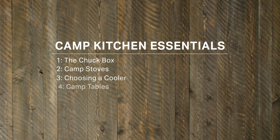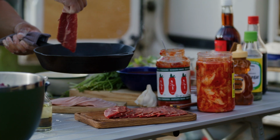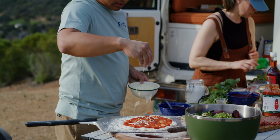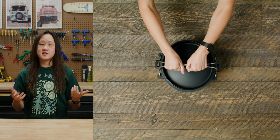Number 4, the table. Many established campgrounds offer picnic tables, but if you like to set up camp farther from the beaten path, a table is essential for setting out food and snacks, prepping odds and ends for cooking, and keeping camp organized. I recommend something sturdy that folds or rolls up. If you have a truck, a piece of plywood or a cutting board on your tailgate is a great camp hack. 5, cookware. The cornerstone of any camp kitchen is the Dutch oven.